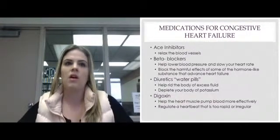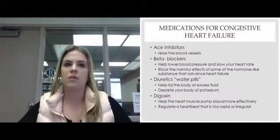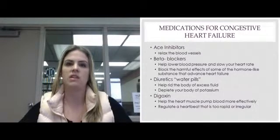Then we have digoxin, which is a medication that can help the heart muscle pump more effectively. It can also regulate a heartbeat that is too rapid or irregular.